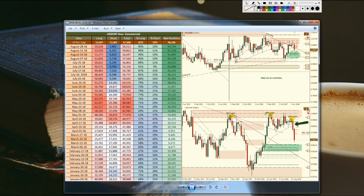US dollar Swiss franc, we finally got that really nice move down towards that weekly area of demand. I've been wanting to take a trade off of this demand for quite some time. If we take a look at the positions held by the institutions, we can see that they're still very aggressive. They were more so here. They took profits here. Price has dropped. They're still aggressive. Shorts are still cooled off.